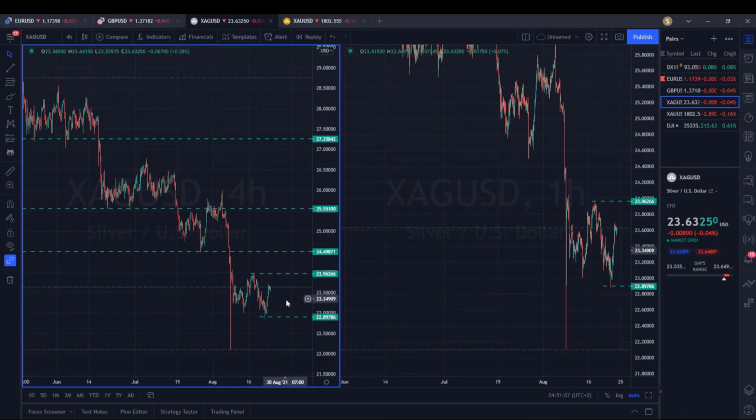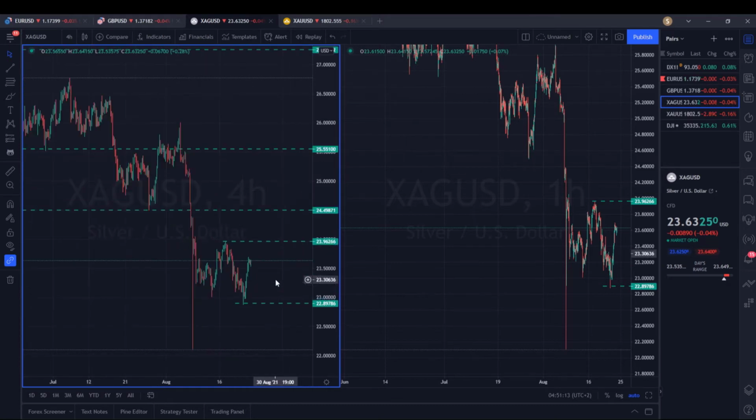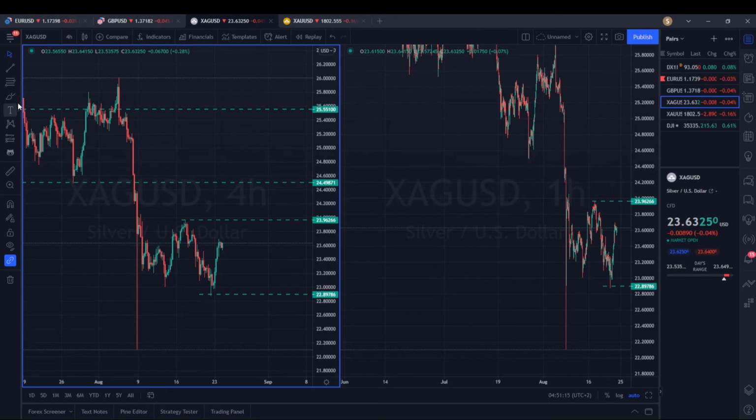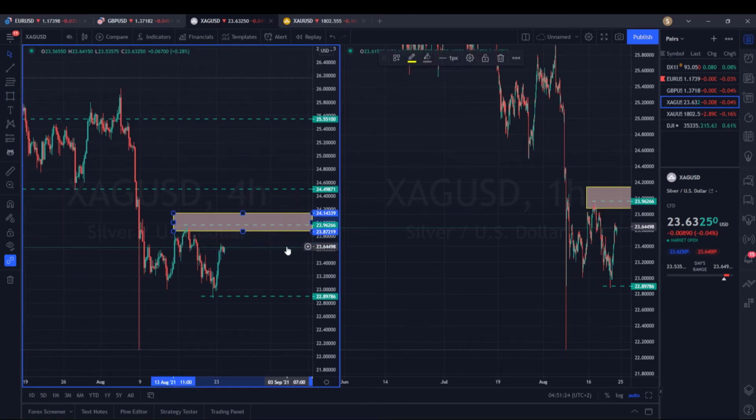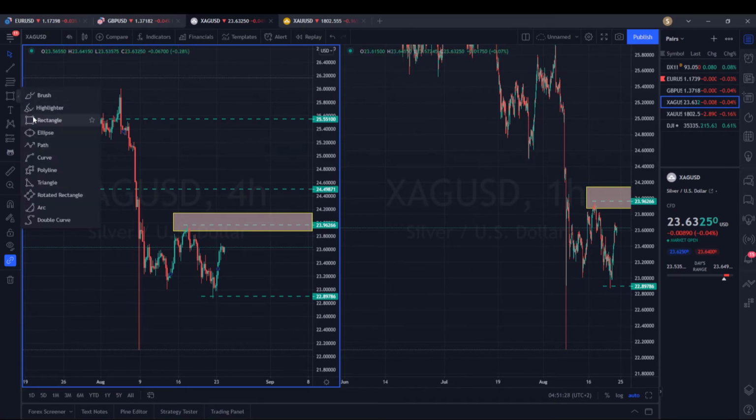Let's move to silver on the H4 time frame as well. It's about reaching a strong resistance level, 23.96 to 24, somewhere around this area. So what I'm going to do now is wait for the pair to reach this area of resistance. Then, in case it shows bearish evidence below it, I might go short.